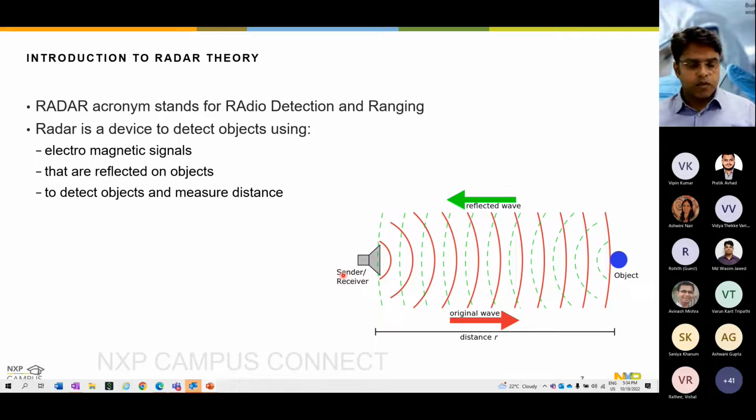Not necessarily CMOS, but let's say CMOS is the technology which NXP uses. NXP has a very strong portfolio of CMOS radars, a long history. Current NXP is a combination of two different companies, NXP Semiconductor and Freescale. They both had their own radar portfolio, and the companies merged a few years back, and it became even stronger. We are one of the market leaders doing 77 gigahertz CMOS radar.